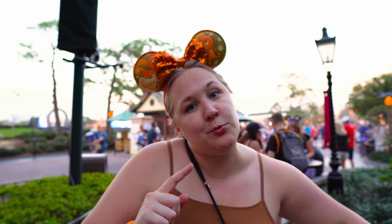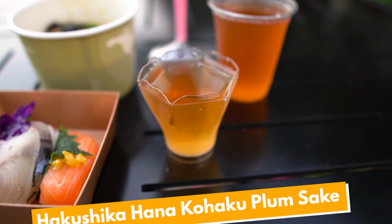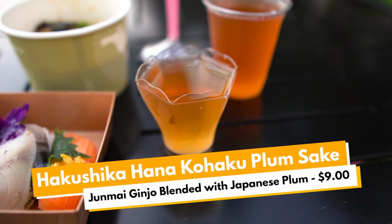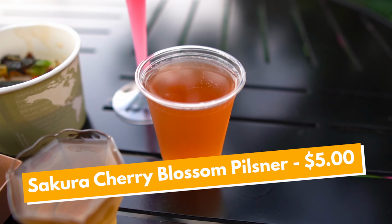I do like that a lot. Okay, me and Mark Allen have 2 more drinks for you to try. For our other 2 drinks, I have the Hakushika Hana Kohaku Plum Sake, and Mark Allen has the Sakura Cherry Blossom Pilsner.